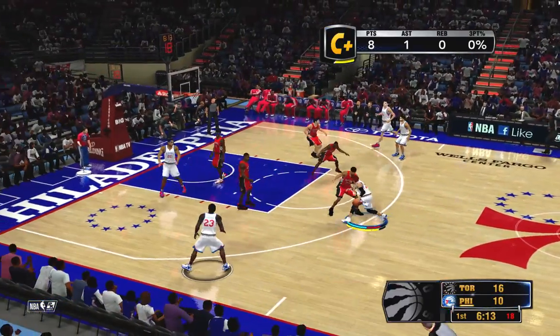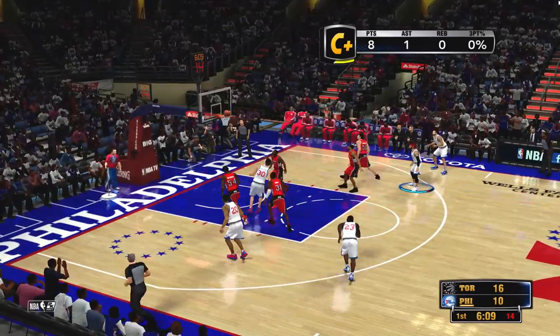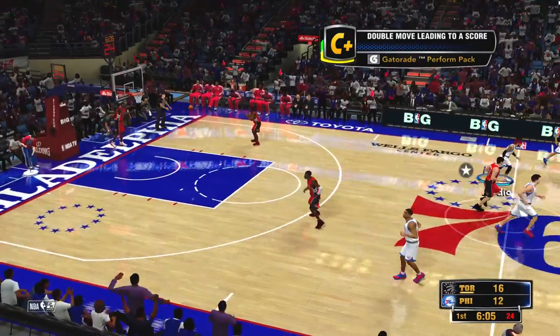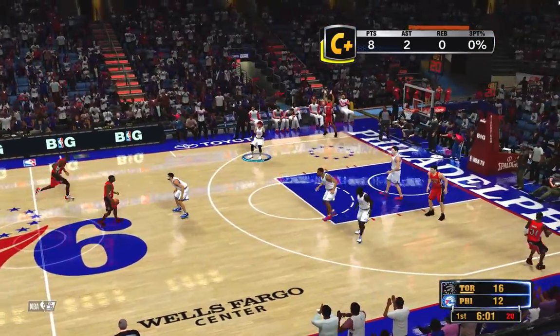Here's Rainman after the made shot from Salmons. Kicks to Mullins. Gets it to go. Mullins got his first basket. Fantastic pass. He turned that one into a pretty easy basket for his teammate.